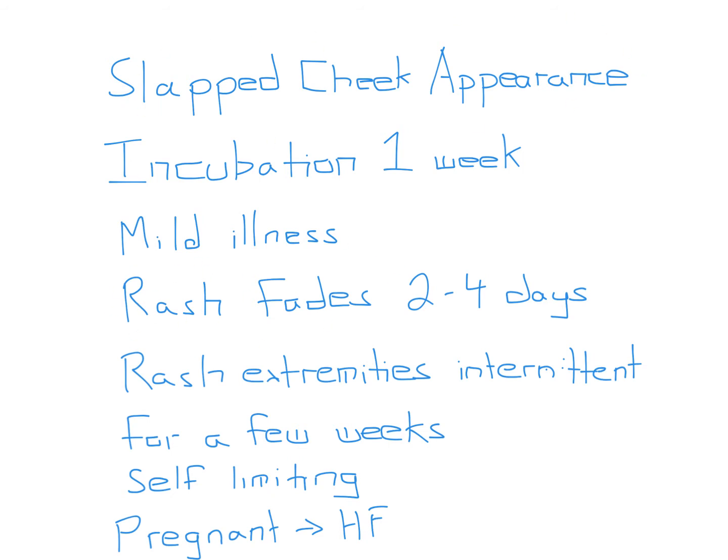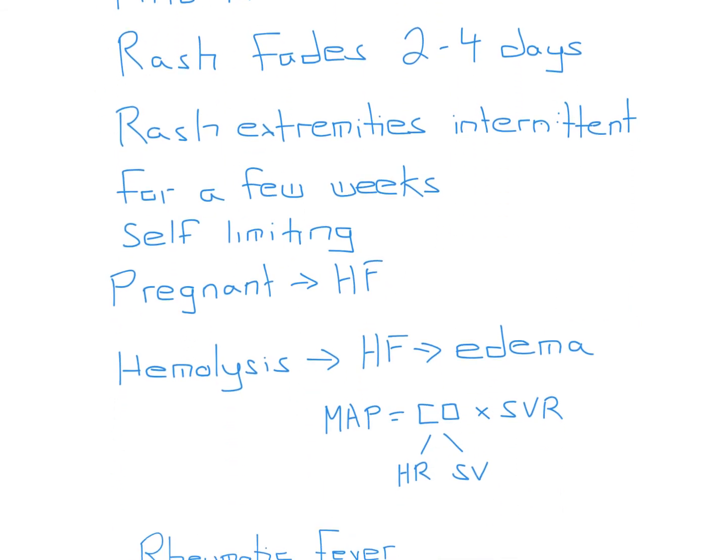Then we get this classic rash, but this slap cheek appearance disappears after 2 to 4 days. After that, the patient can have a rash on their extremities intermittently, so it'll come and go for the next few weeks. But in reality, this illness is really self-limiting, which just means that you really don't have to do anything. You just do supportive care, and then the illness will go away on its own.